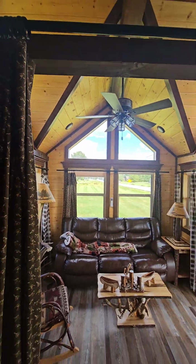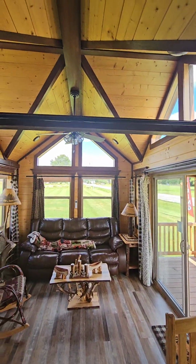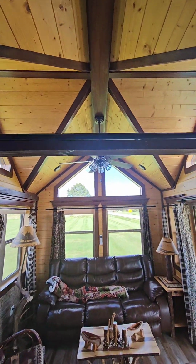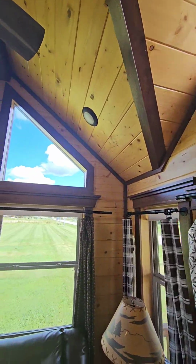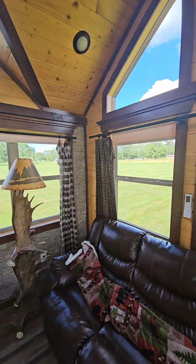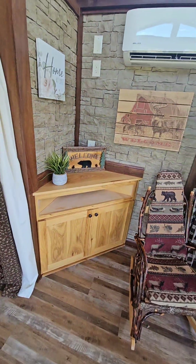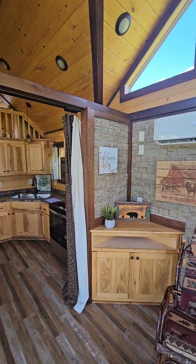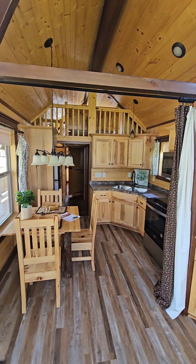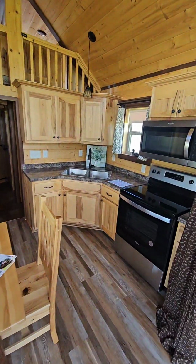Look at that. Beautiful. Clean as a whistle, baby. Look at them dormers. 11-foot ceilings. Flush-mounted lighting. Full electric. Ready to go, y'all. It's got 3 mini splits in here for your heating and cooling. Got a spot here for your television. 11-foot ceilings. Beautiful structure, guys. We ship it nationwide.